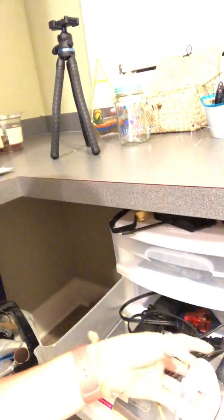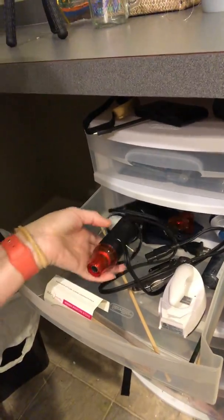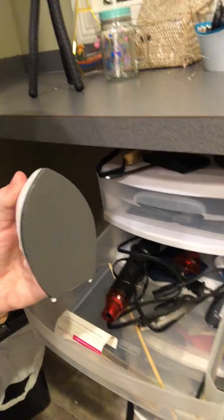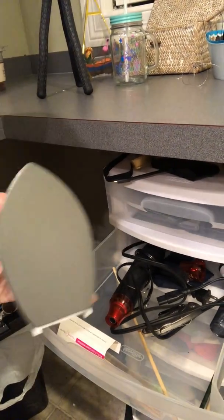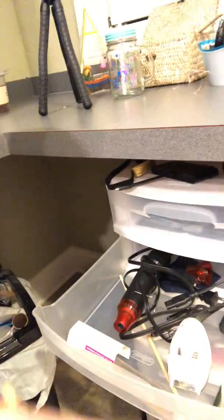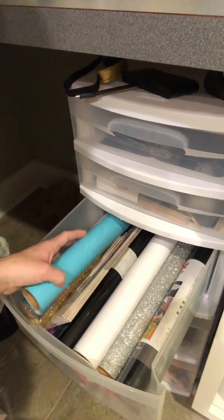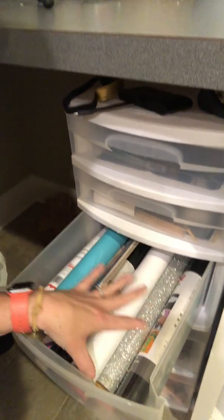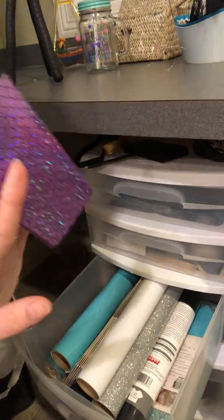I use that for using HTV on cups. And I also use my heat gun for using HTV on cups. This I like to use for koozies and stuff too, or anything smaller that I'm using HTV on. It works really well actually, and it's super easy to use. And then I have some iron-on vinyl here. I have more iron-on storage hanging up, and I'll show you that in a minute, but this is just an abundance of different iron-on and some random non-iron-on.